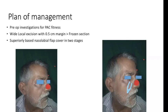Sir, I will fold my nasolabial flap to give the lining. Nasolabial? You are talking about the forehead flap. No, I will fold the forehead flap to give the lining. Yes, lining and cover. Then how do you manage the donor area? Sir, the base of the flap can be easily primarily closed.